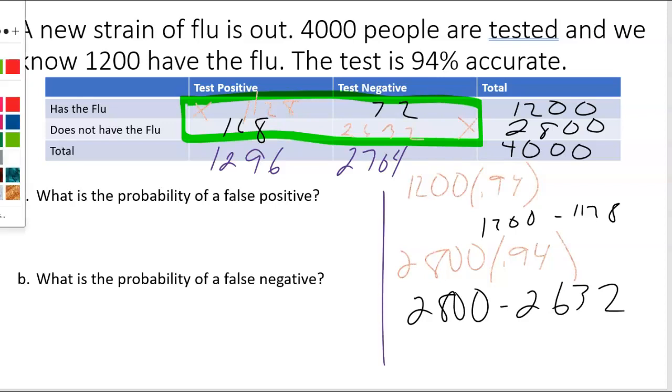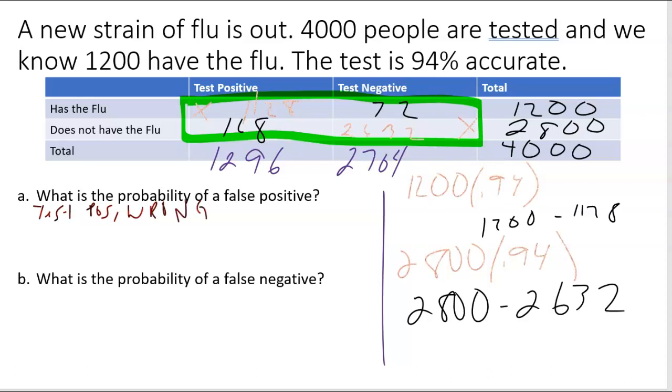So now, finding probability. What is the probability of a false positive? Now, a false positive means you test positive, but it's wrong. Okay, so I tested positive, that's 1,296. Which one of those are wrong? Well, if you test positive and you don't have it, that's where it's wrong. So 168. That gives me a decimal approximation of about 0.130. 13% of positive testers do not have the flu. That's what that means.